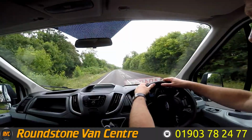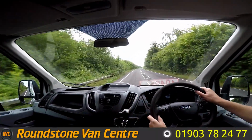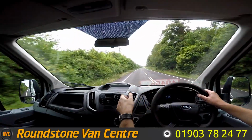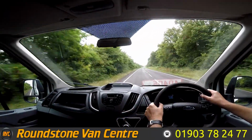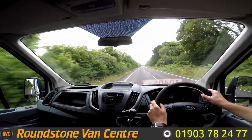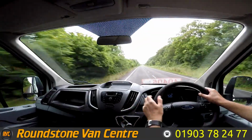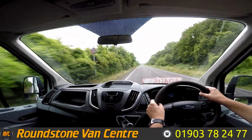Part of the video appraisal and the road test is to get up to 60 miles an hour here on the bypass, so I can demonstrate to you the gears, the steering and the brakes, and talk about any features that this truck has. Now, not only has it got great performance, you see him go through the gearbox really nicely. There we go, straight up into sixth gear.